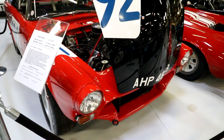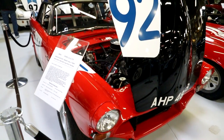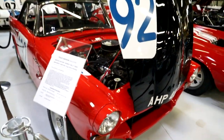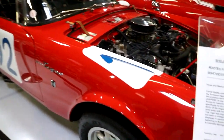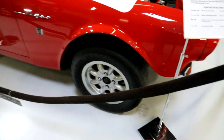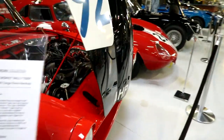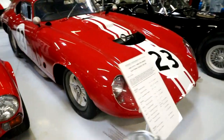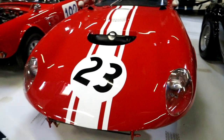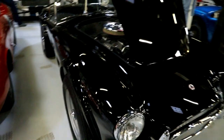So this is a Sunbeam Tiger that Carroll Shelby helped build. This car actually ran in the Targa Florio in 1965. So that's cool. And then here is a Daytona Coupe, '64. That's sick. We got another Cobra.